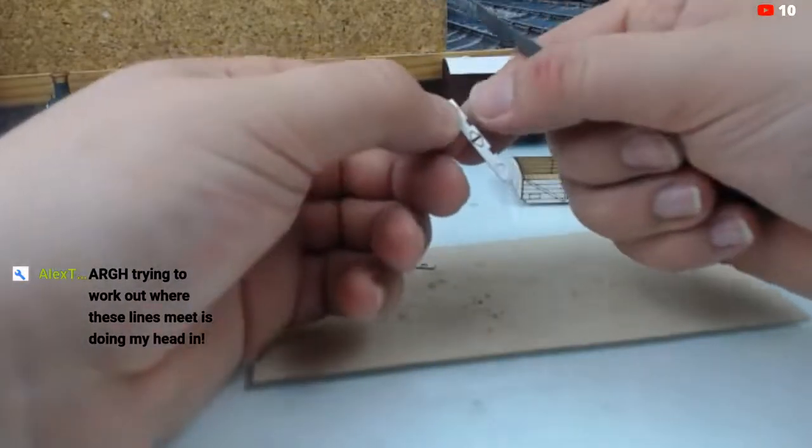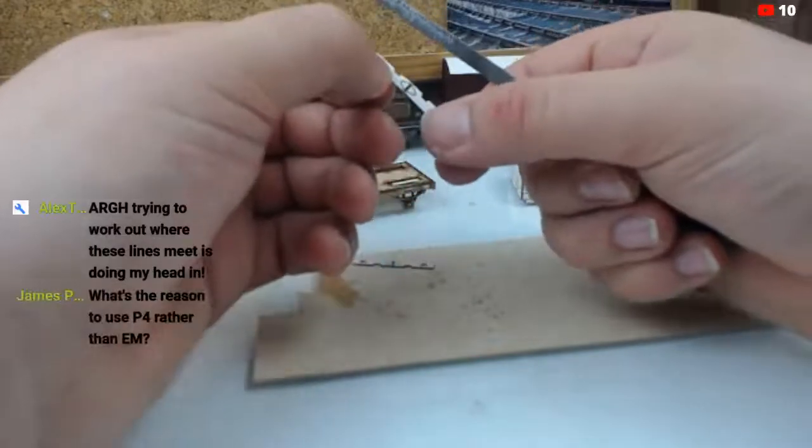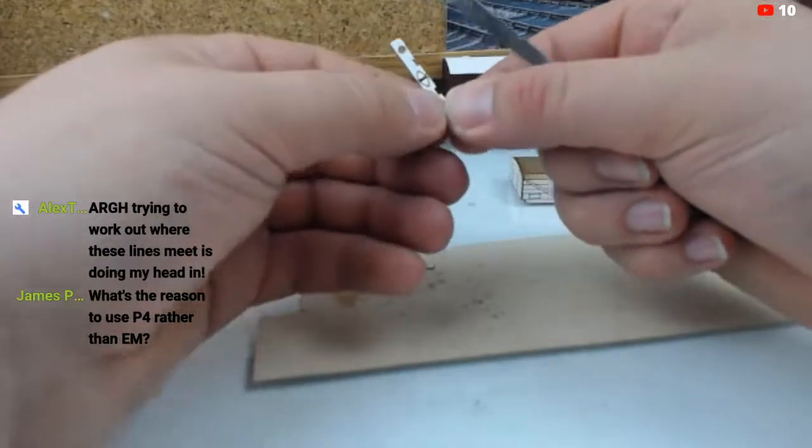Trying to work out where these lines meet is doing my head in. Well, then it sounds like it's time to stop for the evening, Alex.